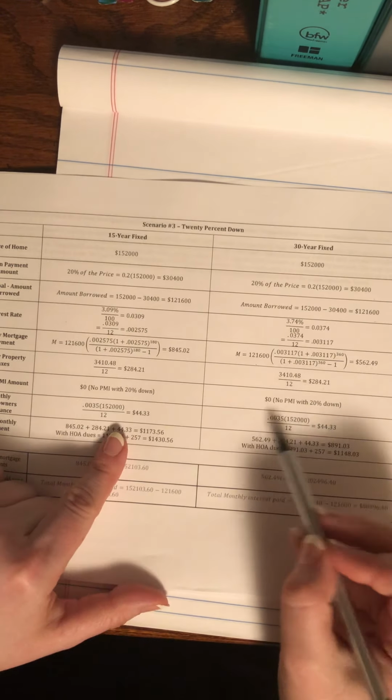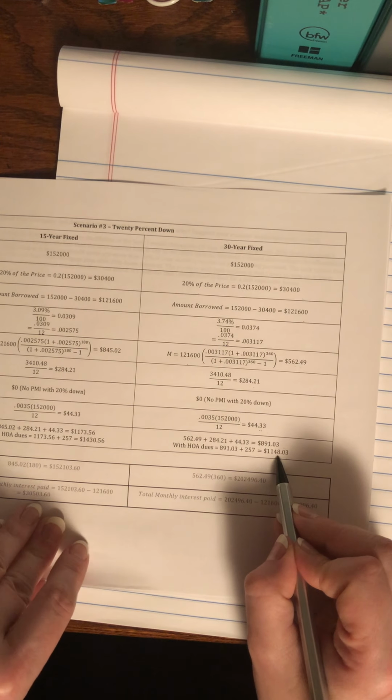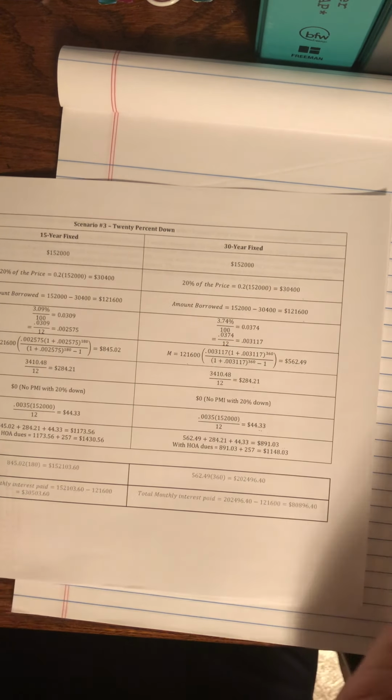All right, now the monthly homeowners insurance, again, the 0.035 times the value of the home, this insurance isn't really changing throughout this. So I'm taking my mortgage payment plus my monthly property taxes plus my homeowners insurance, and that brings my monthly payment up to $891.03. Then I add on the HOA dues, and now I'm up to $1,148.03. And over the lifetime of the mortgage, I would end up paying $80,896.40 more than the actual value of the house.